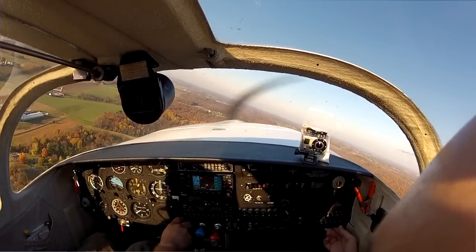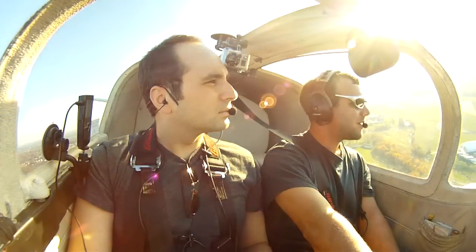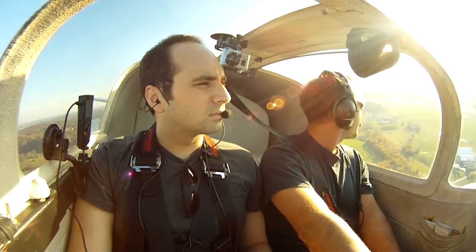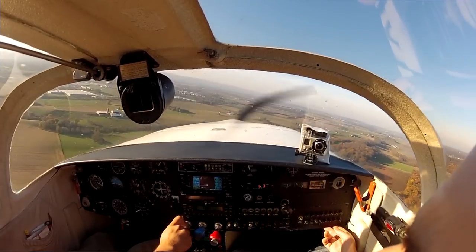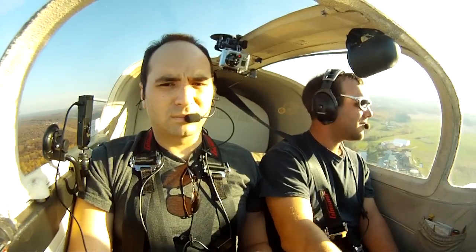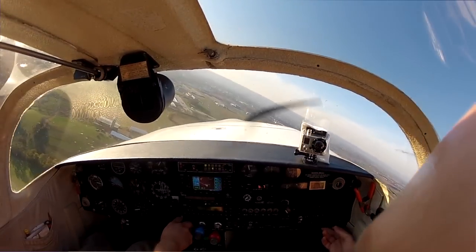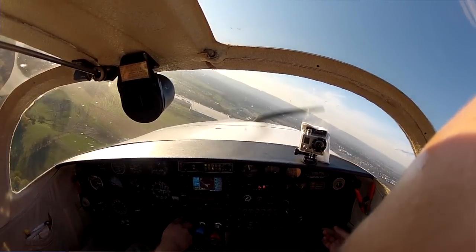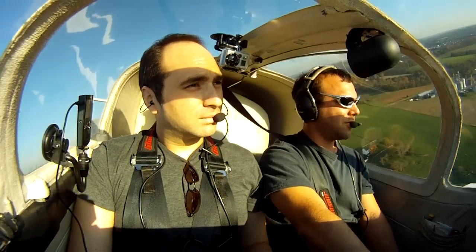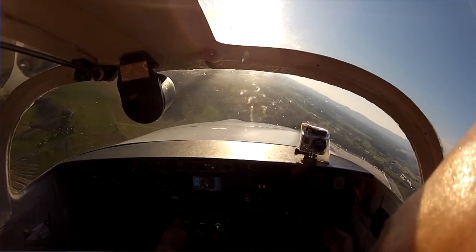Traffic at Glasair 3-2, let's turn to base runway 23. One notch in at 100. Glasair, turn to final 23. First 90 knots. I got 80 on final. 90 on final. Cut it down just below 80 about. I get it down here.